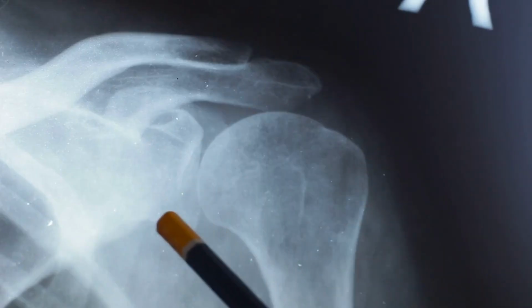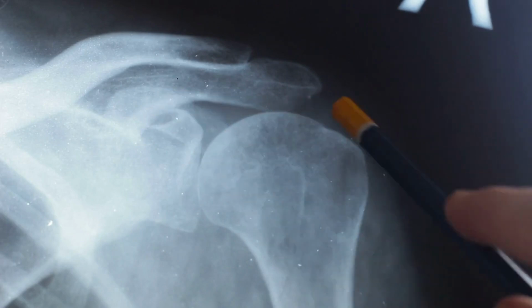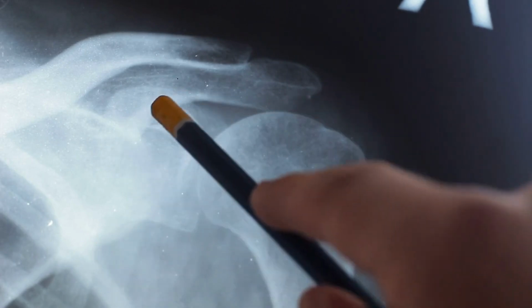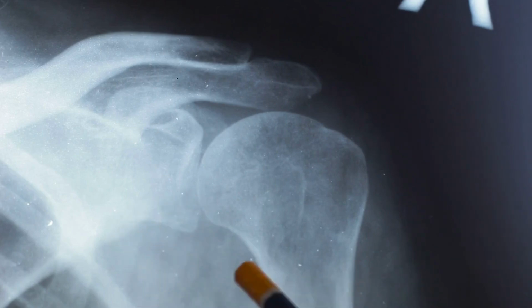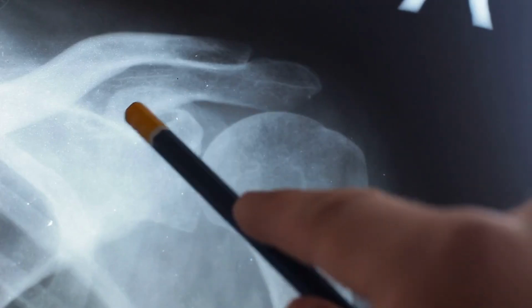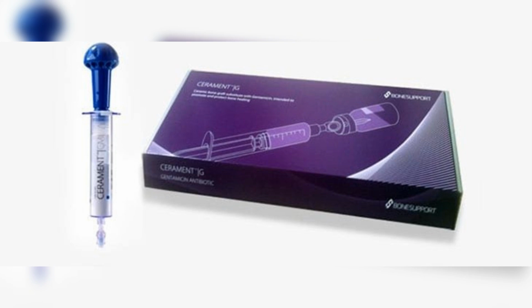Cerament BVF is used to fill empty spaces in bones and helps new bone grow as it gradually dissolves over 6 to 12 months. It's easy to use, doesn't damage nearby tissues. These are healthy cells and structures near the place Cerament is used, and is prepared in a way that keeps it safe and consistent. Cerament G combines Cerament BVF with gentamicin sulfate, an antibiotic.